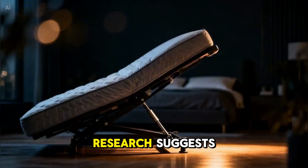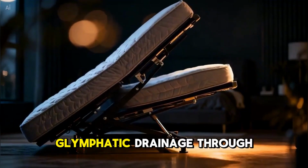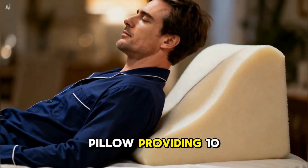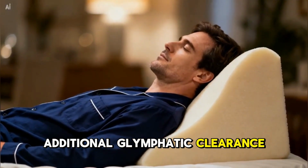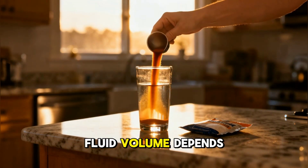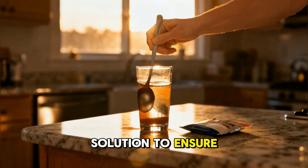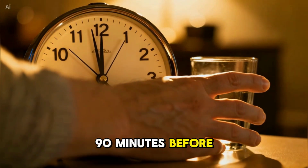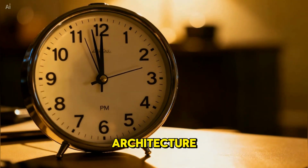Research suggests a slight head elevation of 10 to 30 degrees may enhance glymphatic drainage through gravity assistance. An adjustable bed or wedge pillow providing 10 to 15 degrees of elevation can offer additional glymphatic clearance benefits beyond flat sleep. Adequate cerebrospinal fluid volume depends on systemic hydration. Use a morning electrolyte solution to ensure you are properly rehydrated. Avoid large fluid intake 90 minutes before sleep to prevent nighttime urination that disrupts slow-wave sleep architecture.